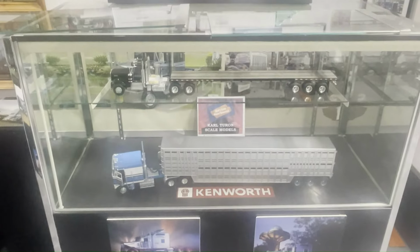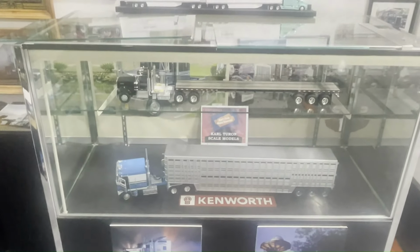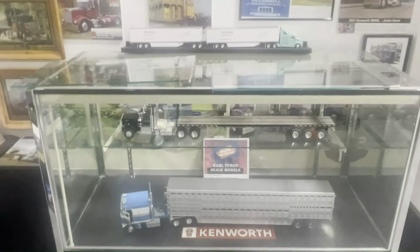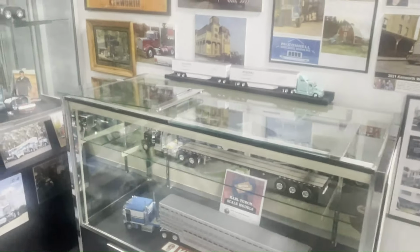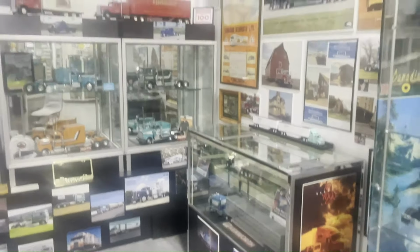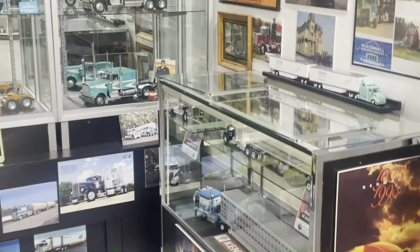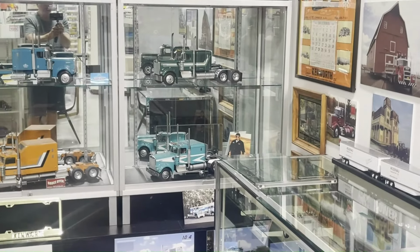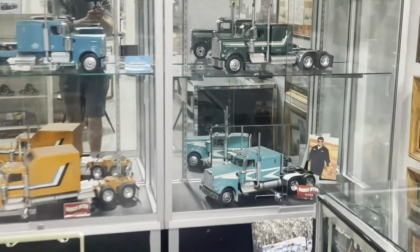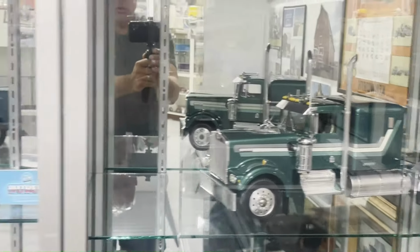And come on, Carl, hold the camera steady. Here we go. Now, it's just an incredible honor to me. I'm very humbled. I think I've said that more than once, but it's the truth, that I'm in the Kenworth section now. I had everything kind of jammed into a showcase up at the front when you come in. Now I'm just off to the north side of the building, and there's a lot of 1/16 scale Kenworths in here.